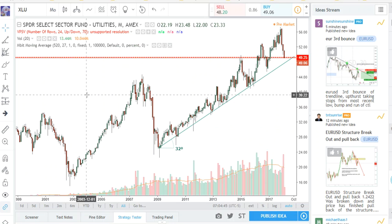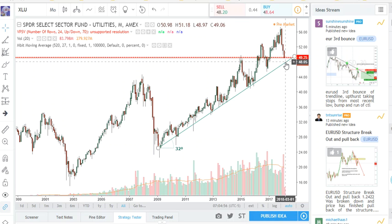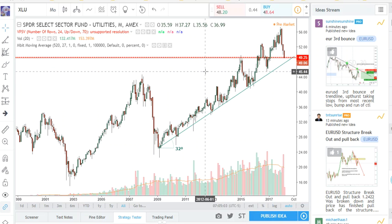Our XLU, that's a different story. Our utilities, they do look like they're going to go lower here. We are at a reference support resistance area on our XLU, but it does look like it's going to be coming down and testing this trend line probably this month. So keep that in mind. Be careful with your utilities. Looks like there's more downside for utilities.